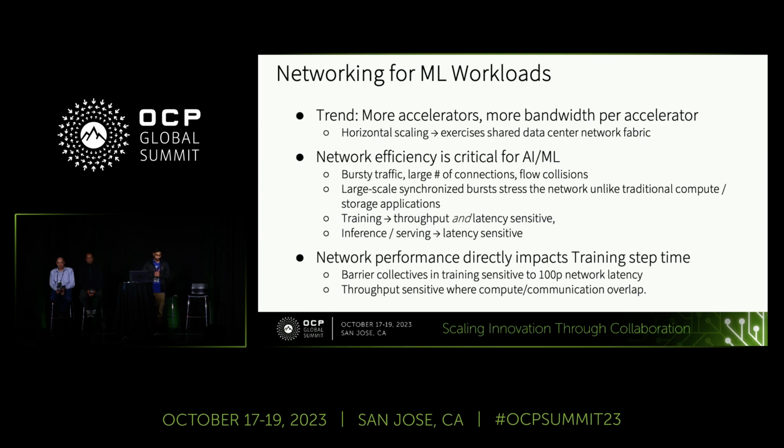So the context for this talk is the following. In ML infrastructure deployments, especially with the increasing size in models and richness of models, the trend is towards deploying more accelerators and more bandwidth per accelerator. And these ML systems have to inevitably scale horizontally. And at some point, it becomes impractical and really cost inefficient to maintain dedicated networks to handle these workloads.